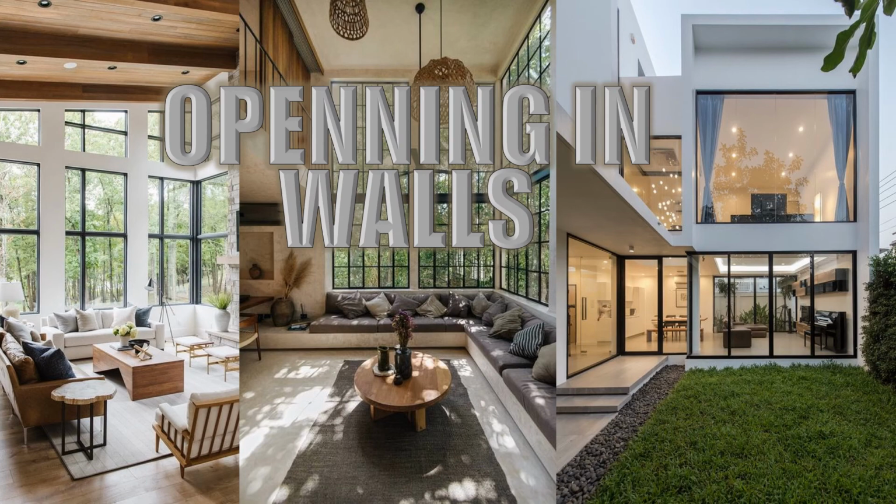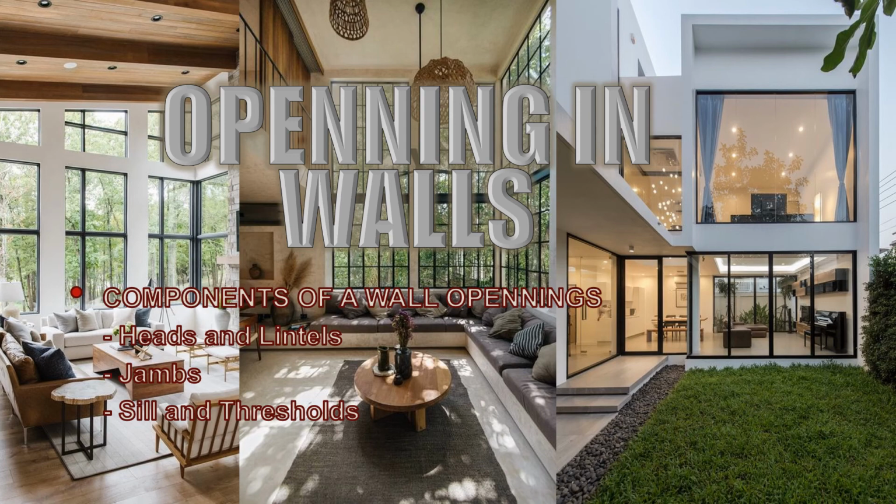The last topic is the openings in walls. We will be able to know the components of wall openings. Openings have to be included in walls to provide ventilation, sunlight, and aesthetics. From the construction point of view, the key issue is the detailing around openings. This must ensure that no moisture or damp can penetrate and must protect against the creation of cold bridges.